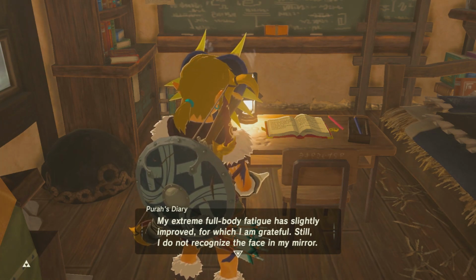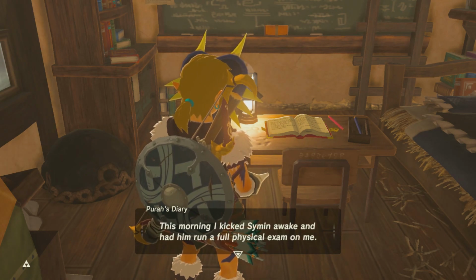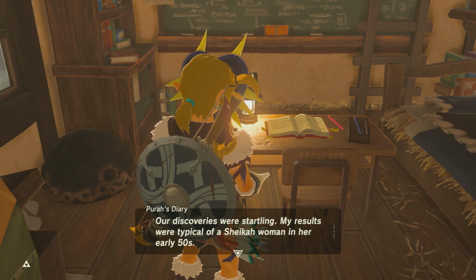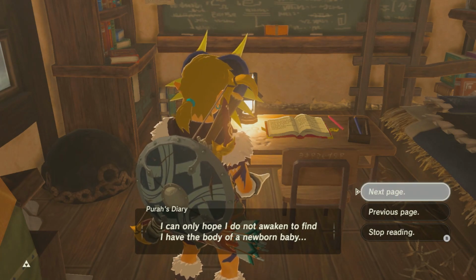Still, I do not recognize the face in my mirror. My hair is thick again and floor length. My wrinkles, once deepest trenches, have vanished without a trace. It seems the anti-aging effect works. However, I did not expect the reversal to happen so frighteningly fast. This morning, I kicked Simon awake and had him run a full physical exam on me. My height, weight, vision, bone density, heart, blood. We tested everything we could, pushing our facility to its limits. Our discoveries were startling. My results were typical of a Sheikah woman in her early 50s. In other words, I reversed my age by more than 70 years in a single night. I can only hope I do not awaken to find I have the body of a newborn baby.